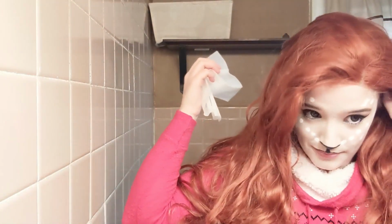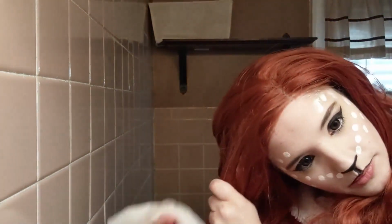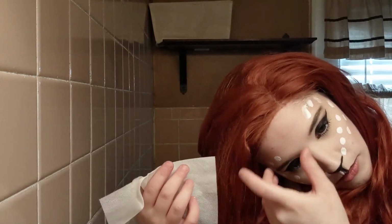Ow, motherfucker. There. Just the flappy flap. All right, we're going with a side part today. Oh my god, it messed up a lot of it. That's great. I didn't want to use the powder because it might change it to a flesh color. I can redraw it.